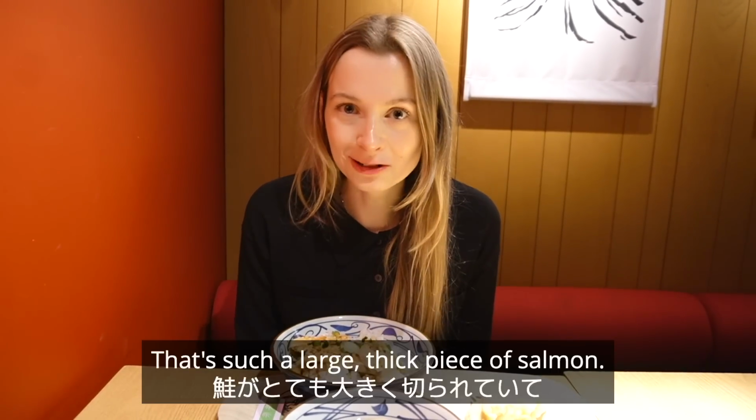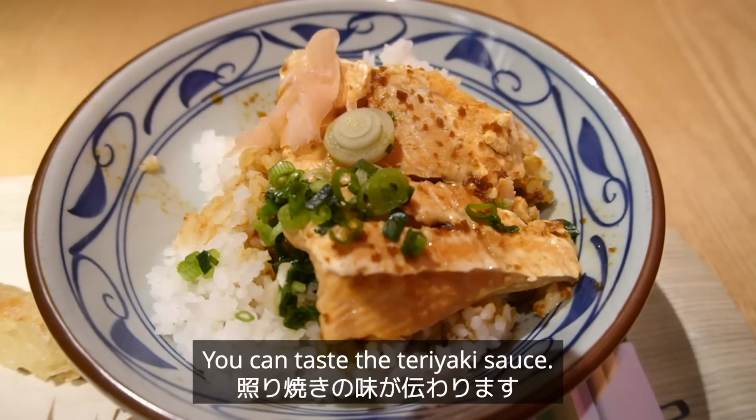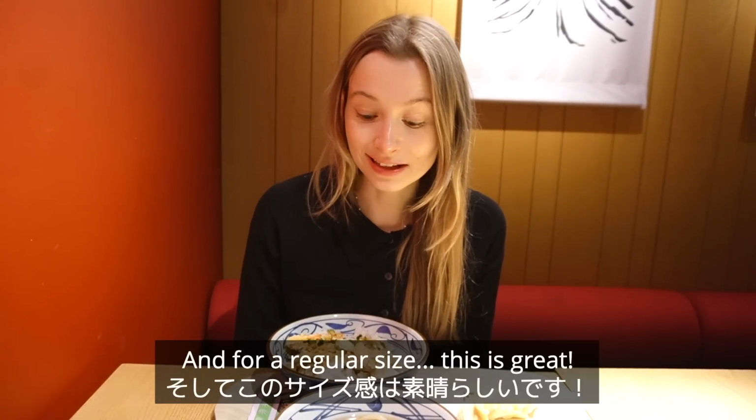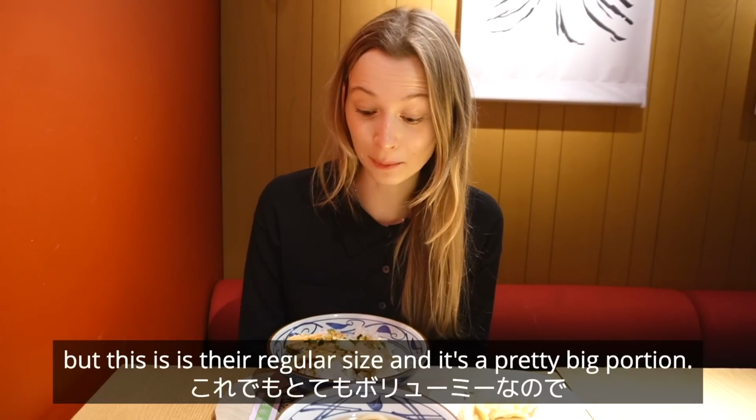That's such a large, thick piece of salmon. It's seasoned really, really well. You can taste the teriyaki sauce. And for a regular size, this is great. You could have had a large size as well, but this is their regular size, and it's a pretty big portion. I'm impressed.